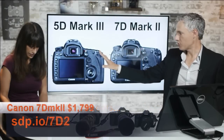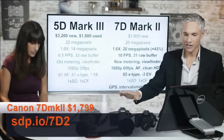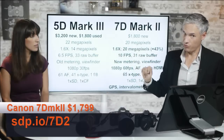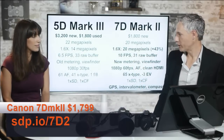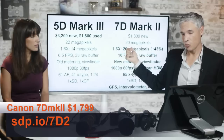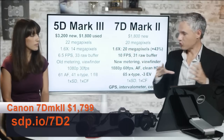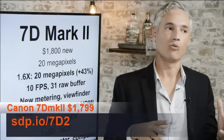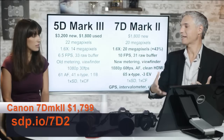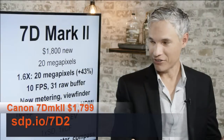Quick comparison to the 5D Mark III, the big daddy here. Full-frame camera, of course, costing almost twice as much, about $3,200 new, if you can get the $200 rebate that's going on right now. The Mark III has 22 megapixels as opposed to 20, but it's a full-frame camera, so they're more spread out. Now, for sports and wildlife, you often end up cropping the picture anyway, because you can't get close enough to birds. They don't want to be your friends.